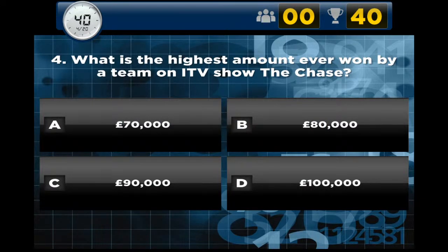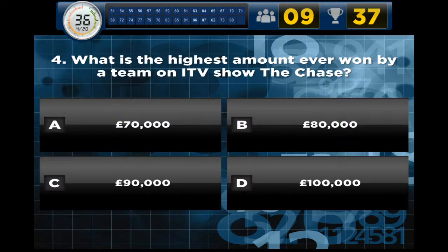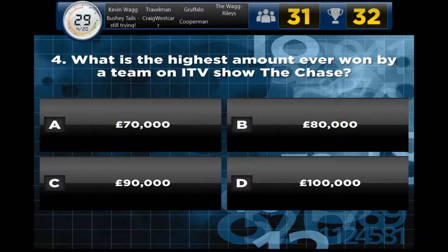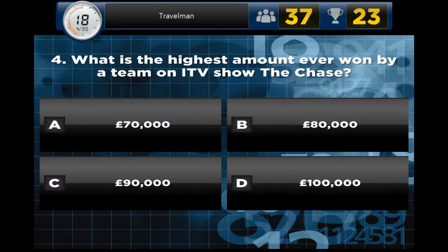So what is the highest amount ever won by a team on ITV show The Chase? Is it £70,000, £80,000, £90,000 or £100,000? You watch The Chase? I must admit I'm an avid viewer of The Chase. Fantastic programme. What's the highest amount ever won on there? 70,000, 80,000, 90,000 or 100,000? The Travelman still the last one to log in their answer.